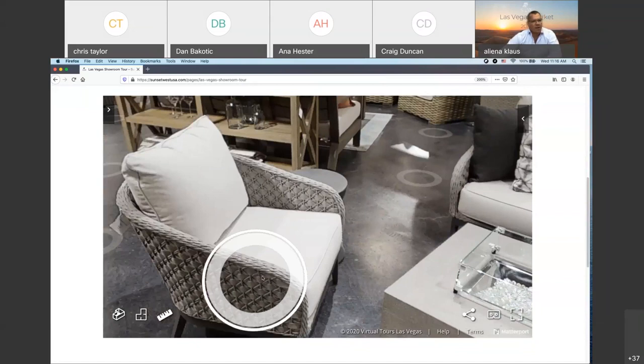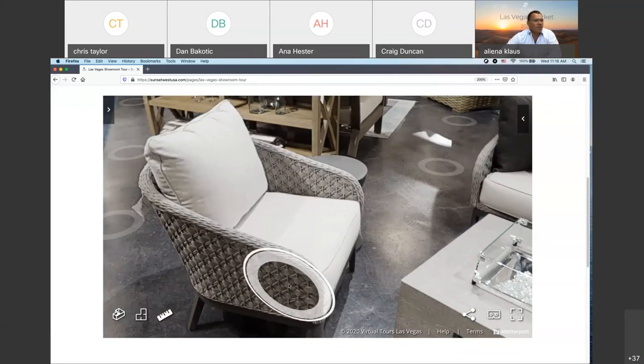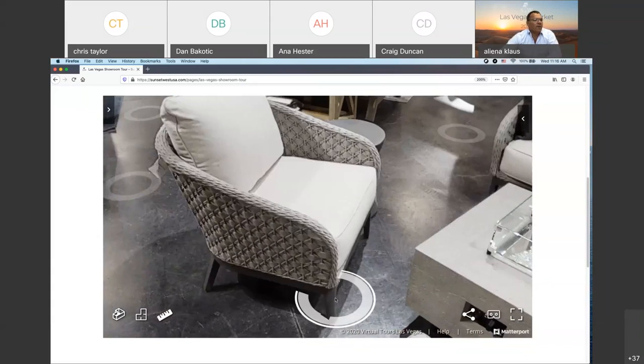And again, it's too bad you're not there in Vegas, because it's got a great texture to it. It's a very, very impressive weave when you're actually touching and seeing it in person. I just can't do it justice here on the tour. But this is the stone or the graphite powder coat.